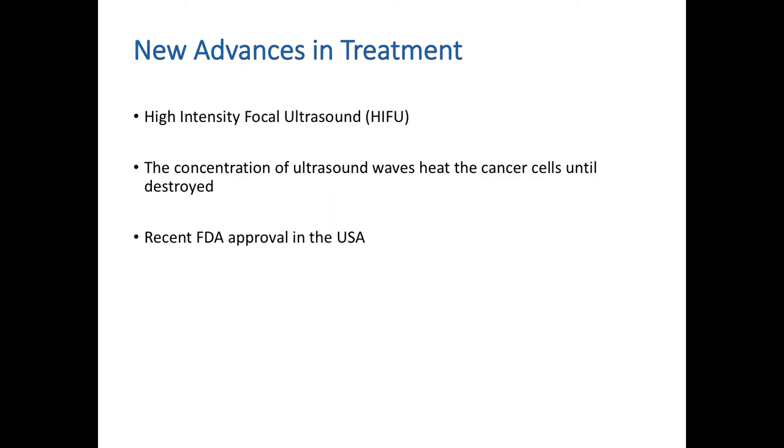Another new treatment that has become available is high-intensity focused ultrasound, which uses concentration of ultrasound waves to heat the cancer cells and eventually destroy them. This is very new and was given approval by the US Food and Drug Administration around early last year.